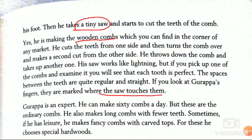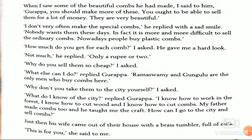But these are the ordinary combs. He also makes long combs with fewer teeth. Sometimes, if he has leisure, he makes fancy combs with curved tops. For these, he chooses special hard woods. When I saw some of the beautiful combs he had made, I said to him, Gurapa, you should make more of this. You would be able to sell them for a lot of money. They are very beautiful.